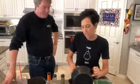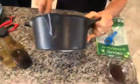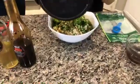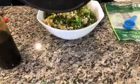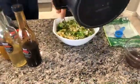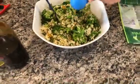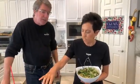Now, does white balsamic come from green grapes and dark balsamic come from purple grapes? Is that how it works? Actually, that is right. But it's the skins of the dark red grapes that make the balsamic vinegar black, because you have to boil the balsamic for many, many hours to reduce the water content of it. During the boiling process, the dark red skins are left in the vat, and that simply turns the liquid black.